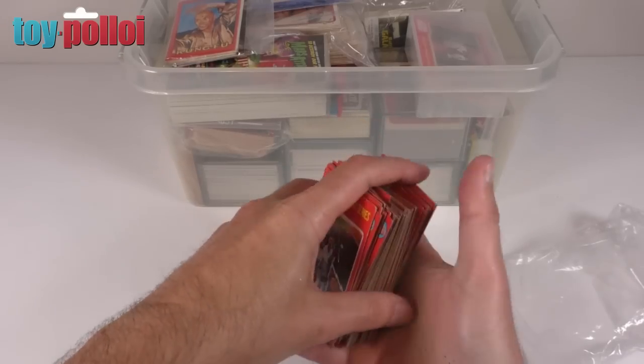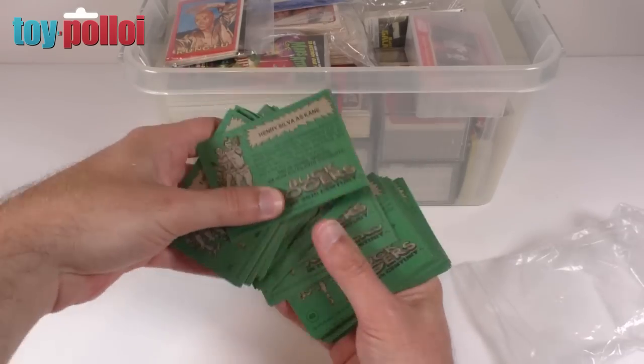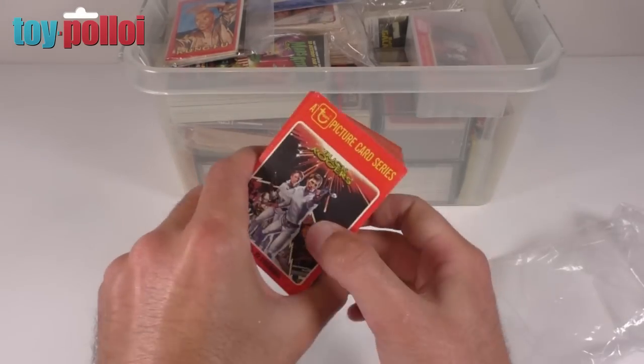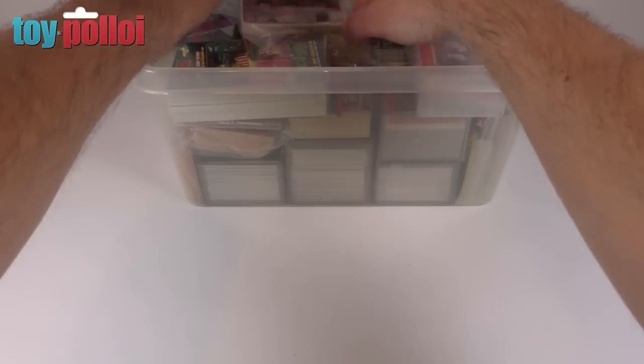These were much like the Star Wars cards, so on the back you get a little bit of information, and no puzzle on these, which was very disappointing, but I have everything. So there you go, that's a full set of the Buck Rogers cards. I think those were Topps. No, definitely Topps, it says there. Then let's move on to some other ones.